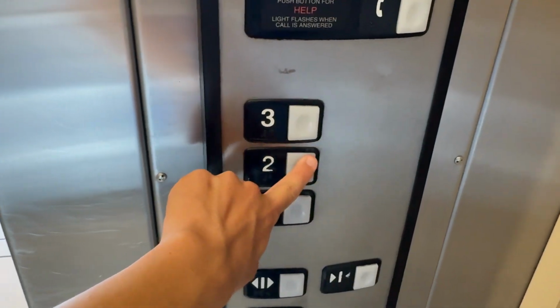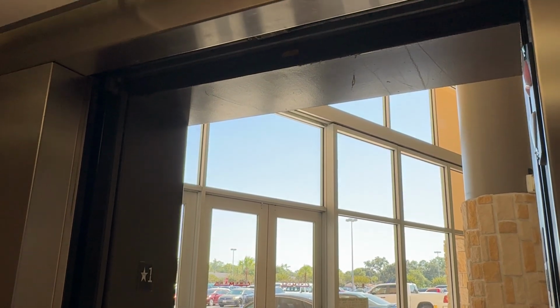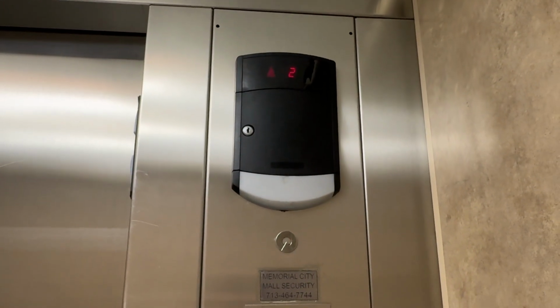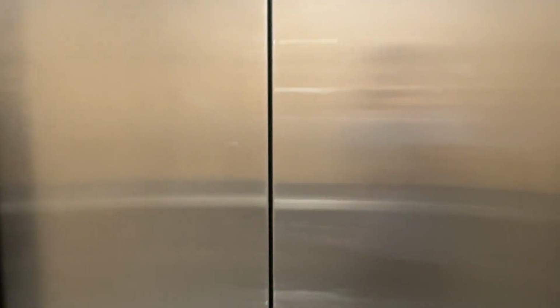We're gonna end it on 2. Listen to that door. Something is dangling off the side. We're gonna end it on 2.